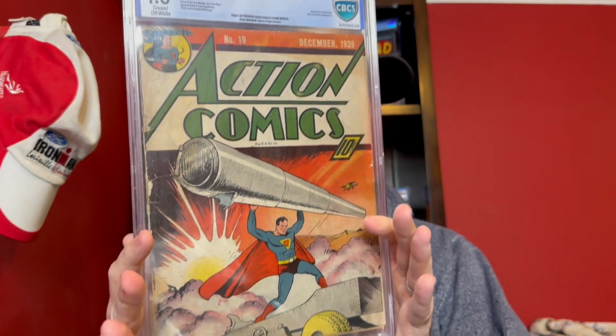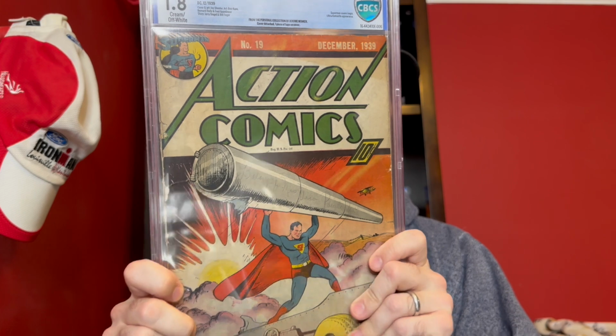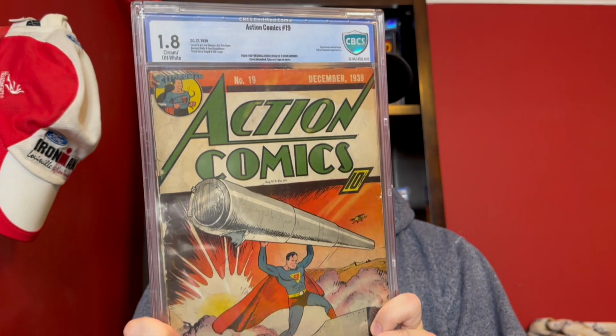It's 1939, in the era right around when World War II was starting, and you've got just amazing colors on this one. One of the things I love about these early Action Comics is you've got the big logo. With Detective Comics, the really early ones, and Action Comics, that's when people are talking about big logo books. This is what they're talking about. It's going to take up a huge percentage of the cover.